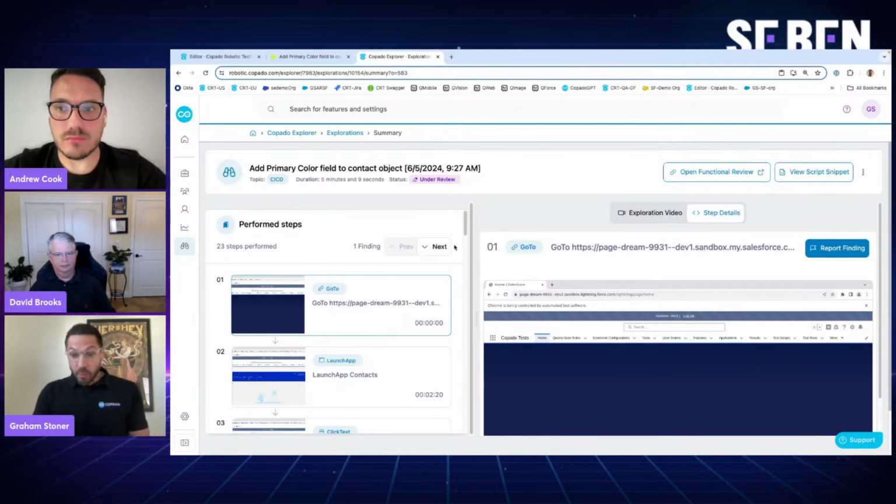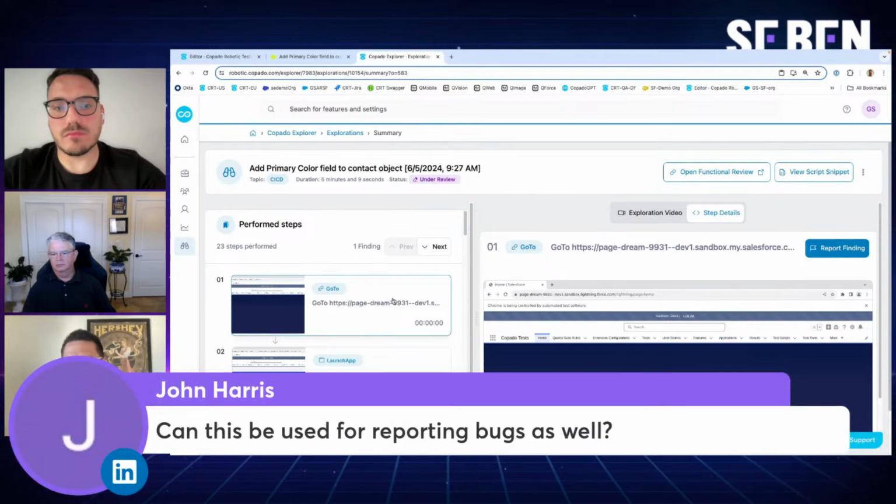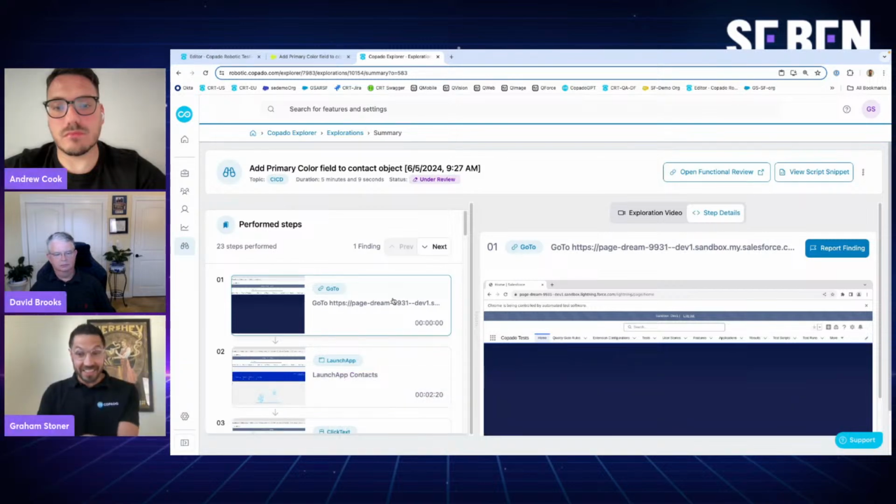So the question got asked, can this be used for reporting bugs as well? And the answer is yes. So we're actually going to move into that. Exploratory testing. Yes, actually, as Katerina said, that's a great way of putting this. So we are indeed doing exploratory testing. On a scale of 1 to 10, we got a 250. So it sounds like you feel very, very seen right now, John.